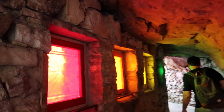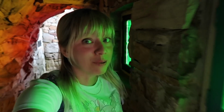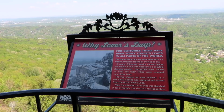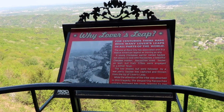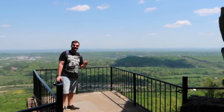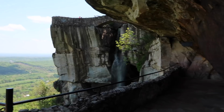Rainbow Hall. Oh my gosh, cool. So they're windows to the outside view, but like in rainbow colors. This is really neat. And the coolest part is, it makes a rainbow on the rocks. Why Lover's Leap? All right, a sad story about Lover's Leap. Oh my goodness. I don't know if I can stand there. This is another photo op. There was a huge line here, now it's gone.